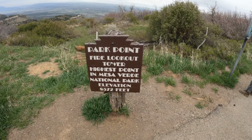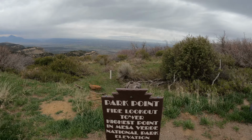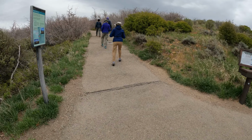Well, here it says Park Point Lookout Tower. It's extremely windy here. I got the spongy thing on here, so we're going to be hiking up this trail, uphill. So the kids got to get going here. All right, picking them up, putting them down in the wind.